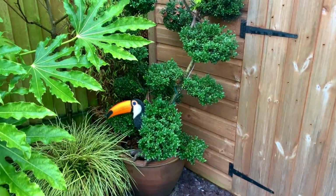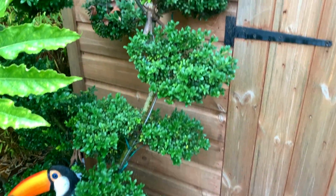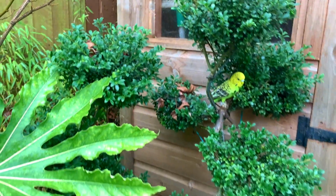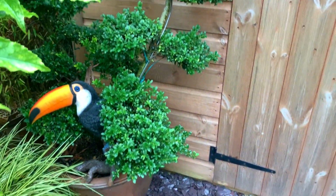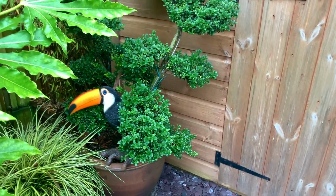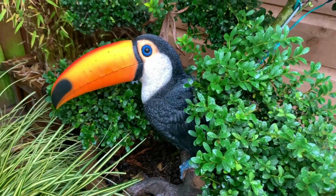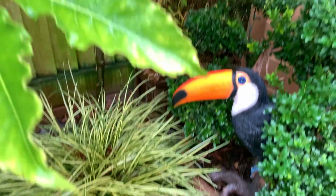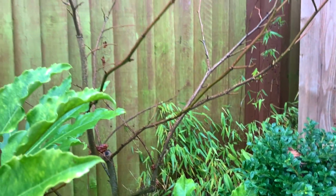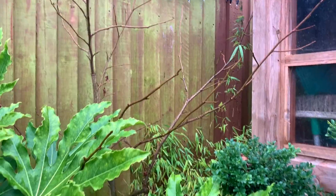Over here we've got my Japanese cloud tree, which needs another prune. It's actually really fun pruning this into really neat kind of cloud shapes. Some more grass, and behind there we've got more bamboo and then another Japanese Acer, which is getting quite big.